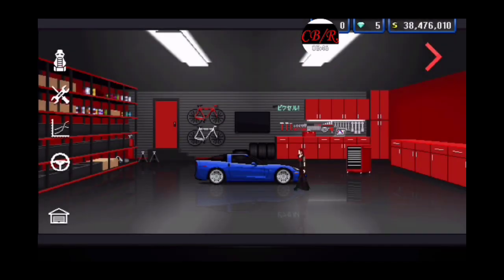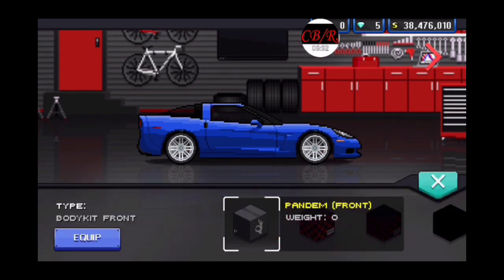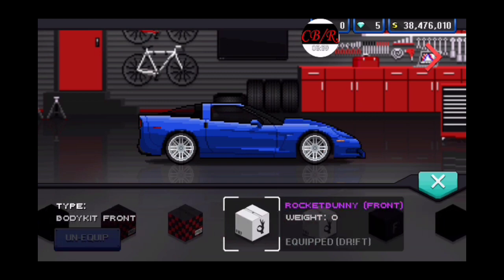I wonder, is there actually a body kit to make it a ZR1? That'd be interesting. That would be very interesting, actually. The front end, no, that doesn't do anything. That's just the drag kit.